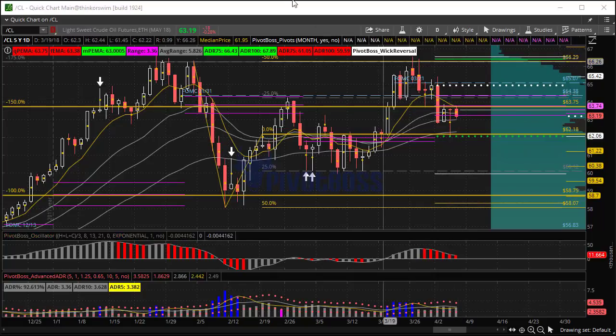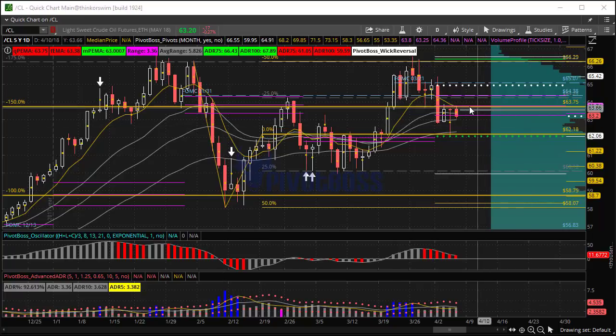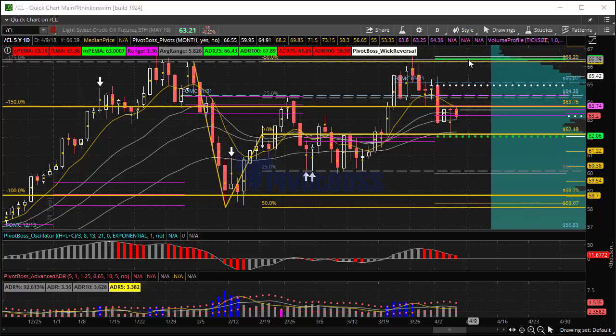So we'll keep an eye. Now keep in mind, if price were to close below that level today, all bets are off. So this is the most important level on the board right now. We'll continue to watch how that develops. Above 64 will really open this up and squeeze it up.